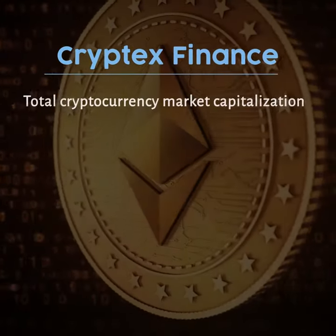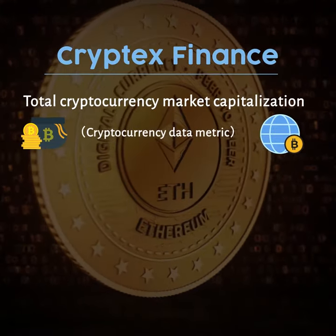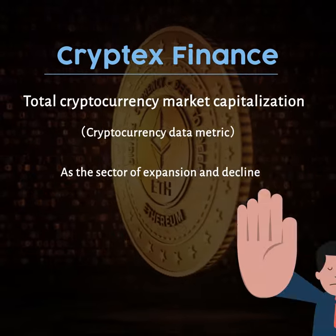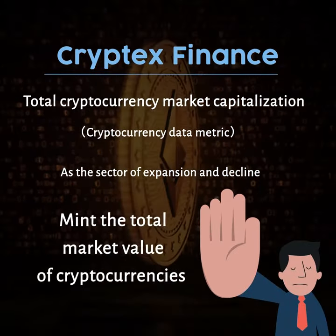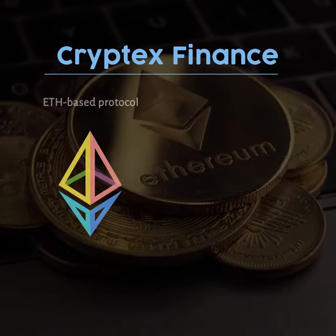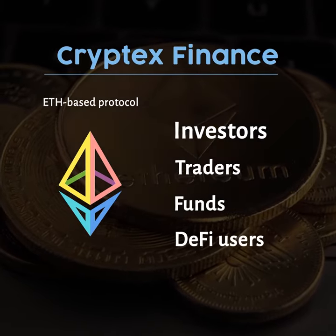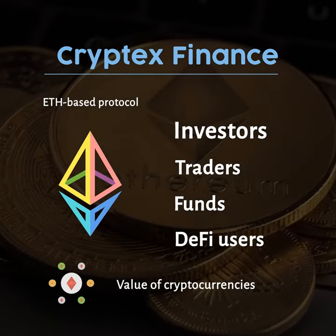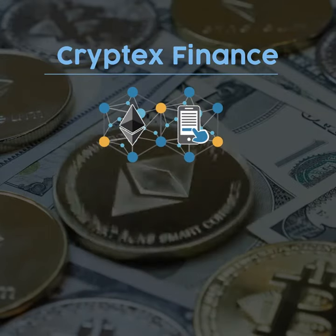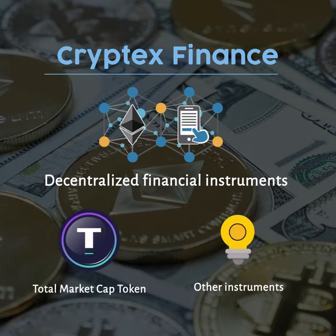Cryptex Finance. Total cryptocurrency market capitalization is the most widely cited and best-known cryptocurrency data metric in the world. As one of the key indicators of expansion and decline in the sector, there is no way or ability to mint the total market value of cryptocurrencies in real time. Cryptex Finance, as an Ethereum-based protocol, gives investors, traders, funds, and DeFi users access to the total market value of cryptocurrencies. By using Ethereum's smart contract system, Cryptex is able to build decentralized financial instruments such as total market cap token and many other instruments.